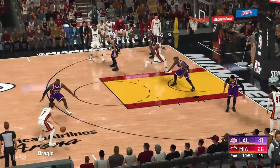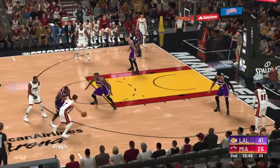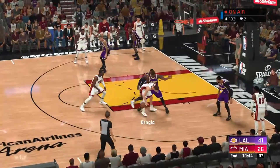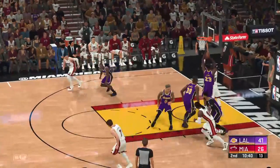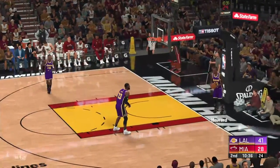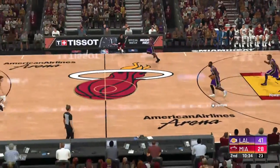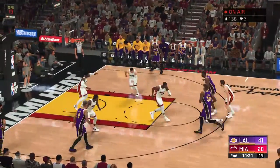Dragic against James. Outside Dragic. Over LeBron. Offensive rebound. Adebayo with the bucket. Adebayo's got his third basket of the night. And they've repeatedly probed inside in the first half, guys, and it's paid off.